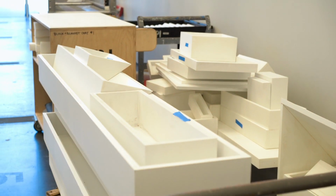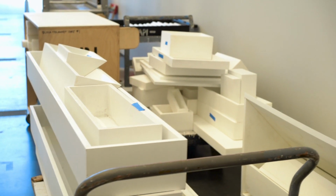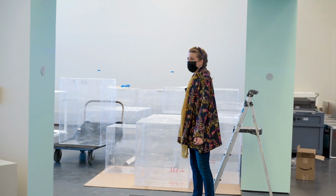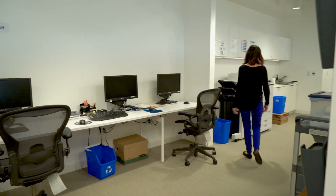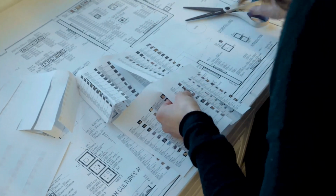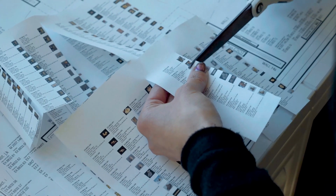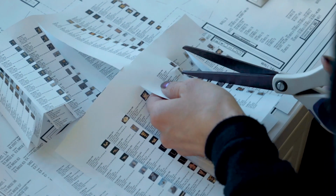Nice. Okay, so we have our cases. Where are all the vitrines here? Oh my God, there's so much stuff. Checklist is finalized. All of the lenders have been contacted to start the shipping arrangements.